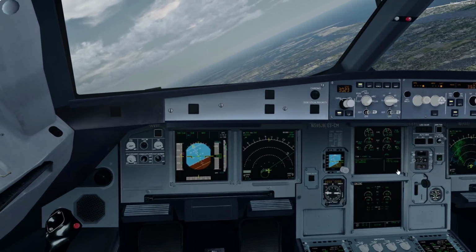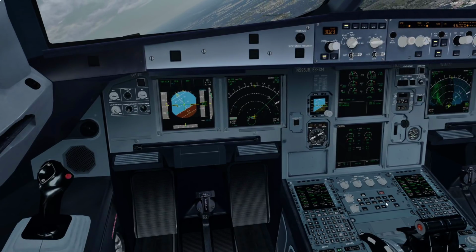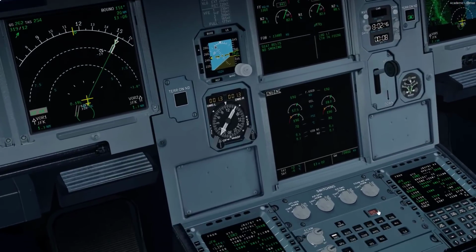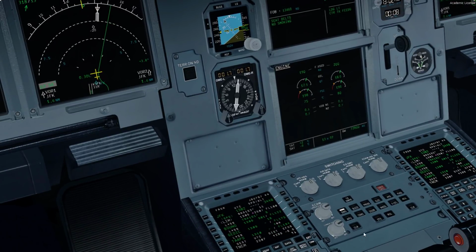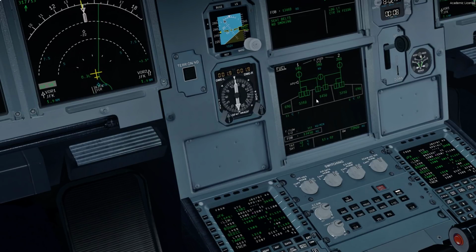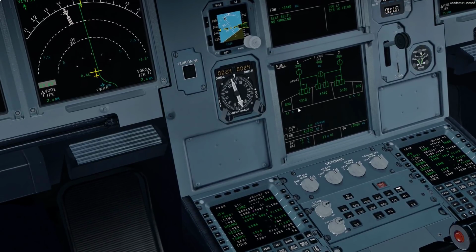Looks like the center tank is feeding into the outer tanks as well, because we do have fuel in the center. If we take a look at the fuel page on the lower ECAS display, that's not the fuel. It doesn't want to go to the fuel page for some reason. Okay, that's perfectly fine. There we go. You can see it's got fuel in the center, which is taking it out of this center first, and then I'm taking it from the outer tanks and then the inner tanks.